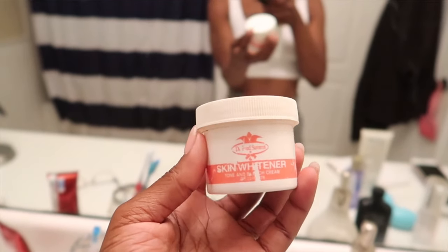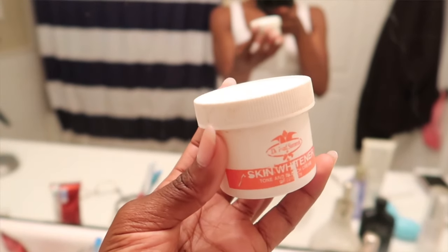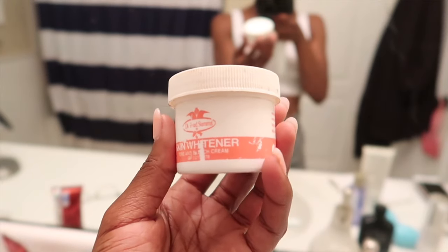So the last product that I actually apply to my face is going to be the Skin Whitener by Dr. Fred Summit. I started using this a while ago. And no, it's not to whiten my skin. Again, it is to combat the darkness of the scars on my face, as well as the discolored spots on my face. With this cream, it has helped me achieve an overall even tone when it comes to my skin, and it also adds a little bit of moisture after adding that brightening serum. So I really love this stuff.